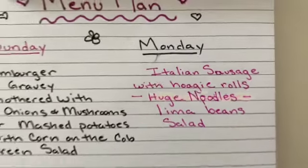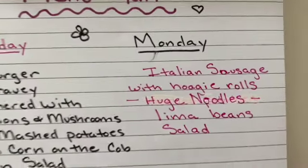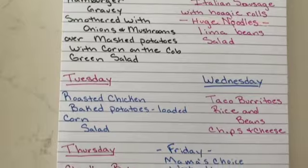I don't know what I was thinking, but those noodles were so fun. They were as big as my hand.